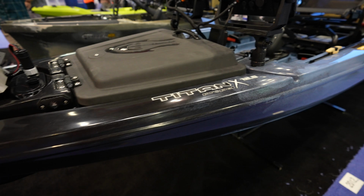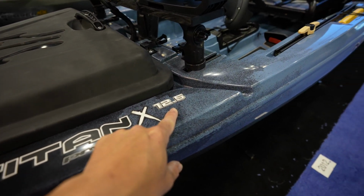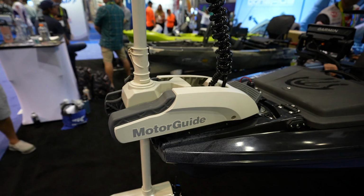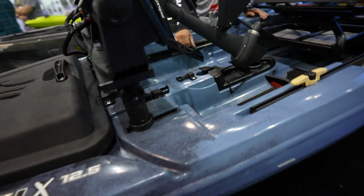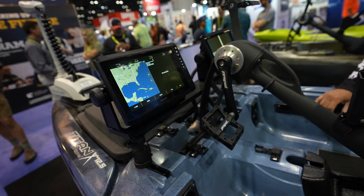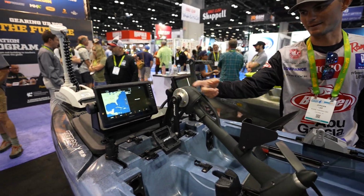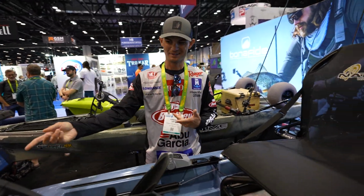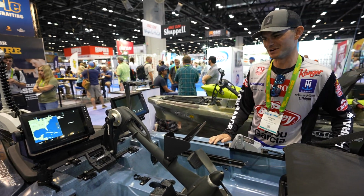Now we got a new TitanX Propel 12.5. And this thing is built for one thing only, to fish. Look at that, you could add a trolling motor to the front. You got dual graphs right there. What will you need to graph? Live Scope for Garmin, you got map and sonar. Or Mega Live and Live 360. Both of these are Garmin, but that's probably the main reason for two.